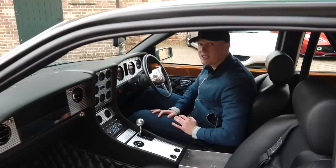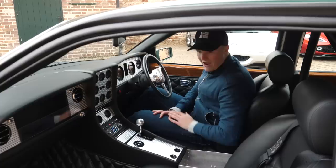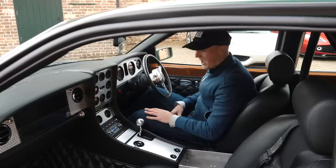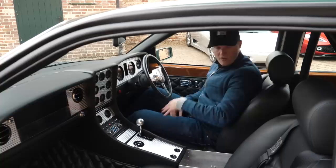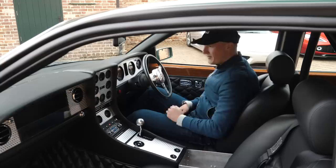Also, quilted leather everywhere, so much supple quilted leather. Hadn't been seen in Bentleys before, but now obviously a big firm favourite, especially with the Mulliner specs. A start-stop button, big red button there. No radio, because the big thing about this car is the weight saving. We've also got these sportier seats, harnesses, a roll cage, and still some beautiful wood. It's racy, it's purposeful, still a Bentley.